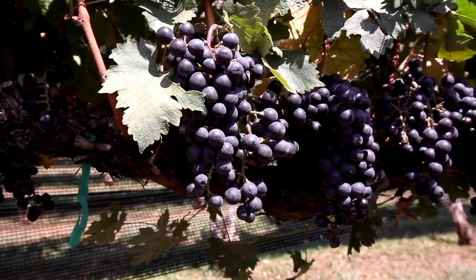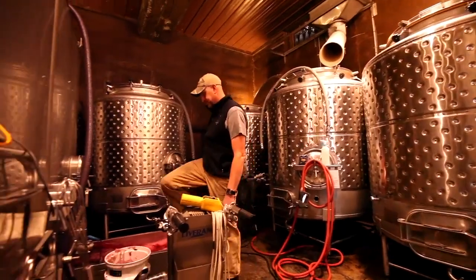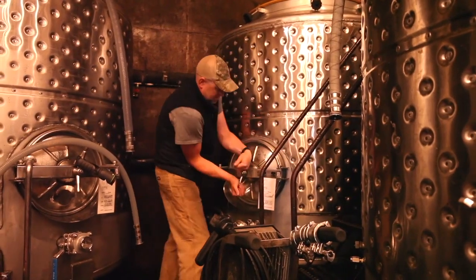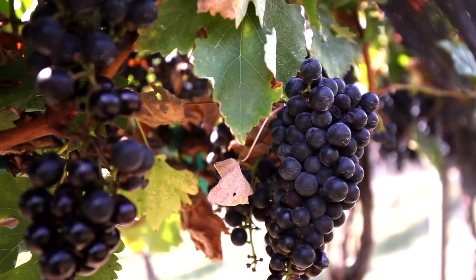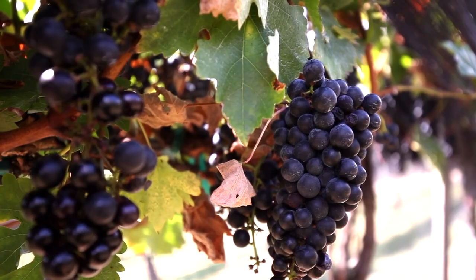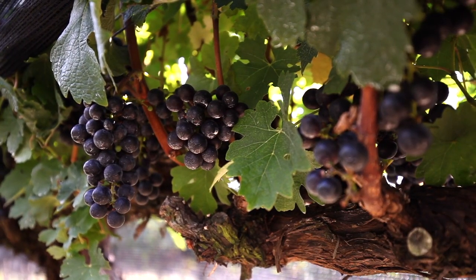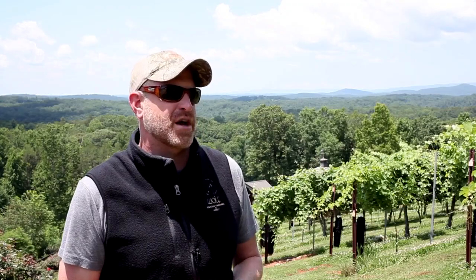I think what's amazing about what we're able to achieve here is the fact that we're sending these wines off to California to some of the most prestigious competitions in the world, and we're able to take double gold medals and best of categories with fruit that's grown in Georgia. It's one thing if you were to bring the grapes from California, make the wine here, and send it back. To me, there's really no point in doing that. So we only send our 100% estate-grown wines from Georgia off to these California competitions.